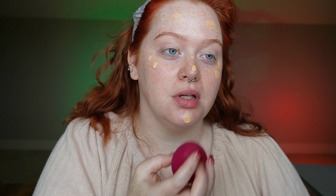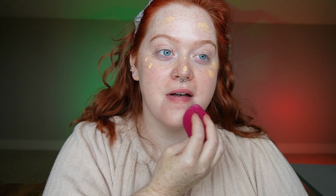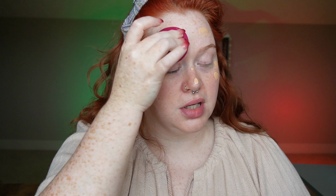And speaking of totally, I'm taking my Total Face Sponge from E.L.F. as well. This is my favorite drugstore sponge that you can just walk into Ulta, Target, or Walmart and pick up. I prefer it to a beauty blender.